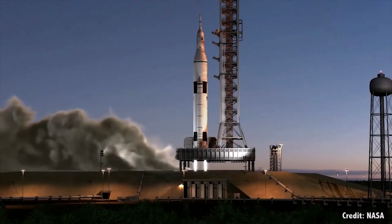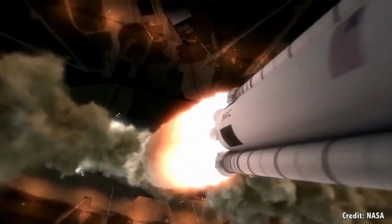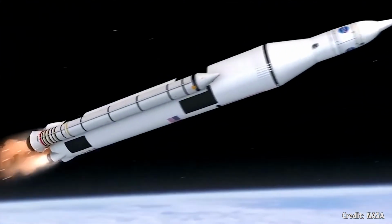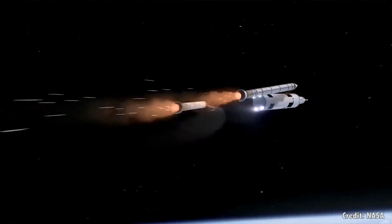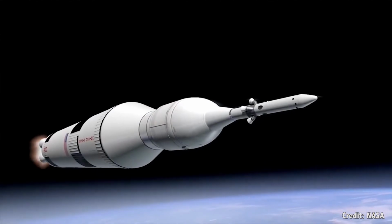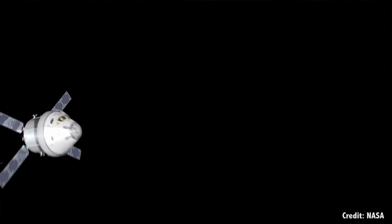Once this relationship is better understood, I can imagine future missions waiting for good space weather conditions before making the journey through the Van Allen belts. What do you think? Would you be willing to pass through the Van Allen belts and expose yourself to more radiation for an opportunity to travel to the moon or onto Mars?